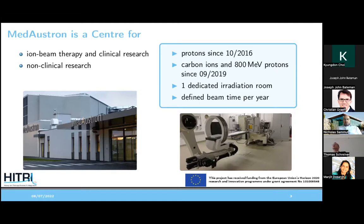Another difference in the beam parameters is that we can achieve much lower fluxes, much lower intensities than are required for clinical treatment. Normally you have 10 to the power of 10 protons per spill coming from the synchrotron, and we can reduce this number to values around 10 to the power of 3, so 1,000 or even 10,000 protons per spill. This has been required by some colleagues for detector developments and similar work, and it is possible only for research.